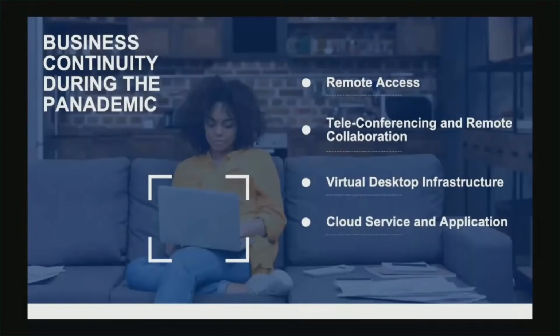To support business continuity during the pandemic, companies implemented different types of tools to enable the remote workforce. Obviously, remote access solutions like VPN, which allow employees to remotely access the company applications and data. And tools like Microsoft Teams, Zoom, WebEx, the teleconferencing tools, or some other remote collaboration tools, which enable employees to continue to meet with the customer or with internal colleagues.